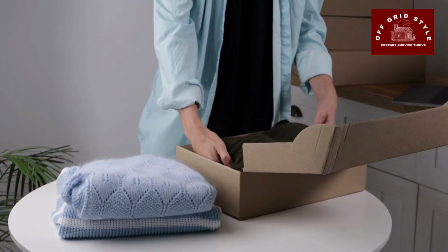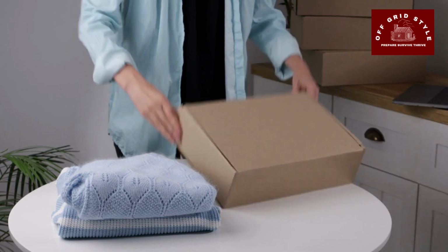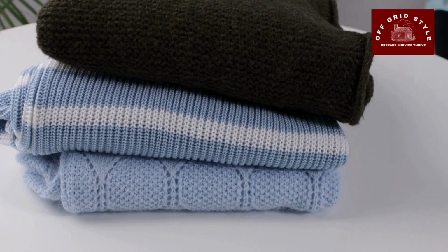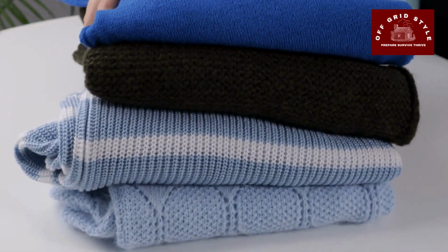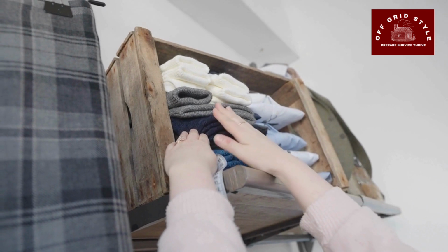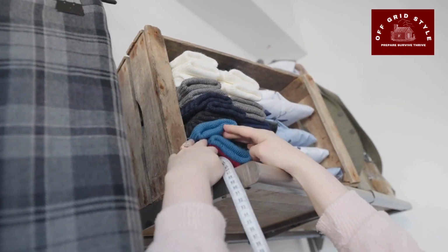Clothing and blankets. FEMA says to be sure and include extra clothing, sturdy shoes, and blankets in your emergency stockpile. Having spare clothing is essential for maintaining your comfort and protection in varying weather conditions. Be sure you put several pairs of socks in the stockpile. You definitely want to make sure your feet are always dry.